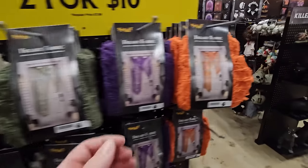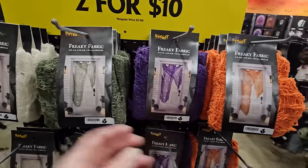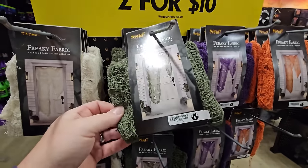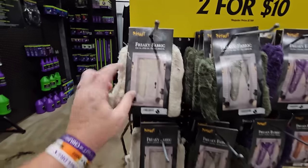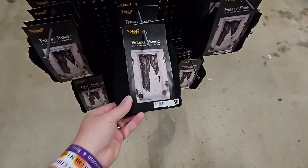Look at this. They have all kinds of different colors. They got orange, purple, what is this, gray or brown, or maybe even green since I'm colorblind. And then they have this white. Okay, fine. Maybe it's beige. And then we have black down here.